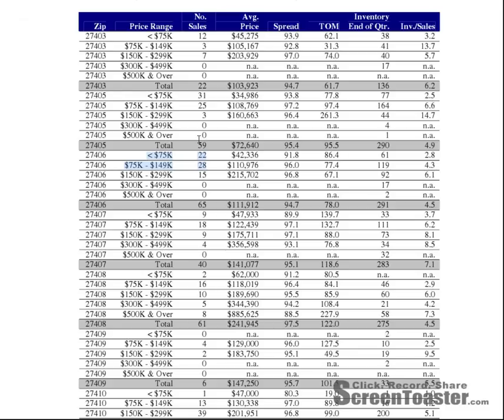You want to go back and focus on where you have the bulk of the sales, which would be 27406 and 27405. As a wholesaler, you want to target those two zip codes, target neighborhoods with values under 149,000, because that's where people are buying properties now. These housing reports tell a story. The numbers don't lie. Men lie, women lie, but numbers do not lie.